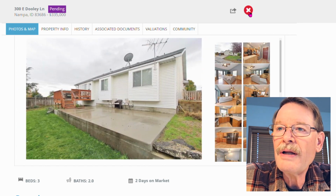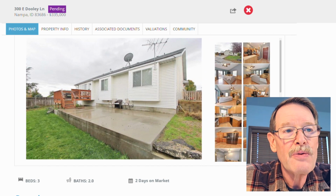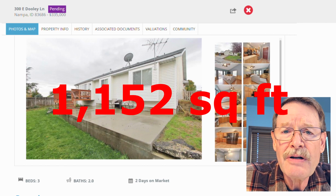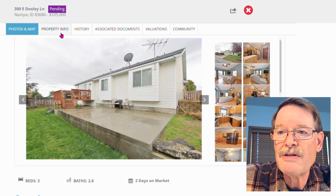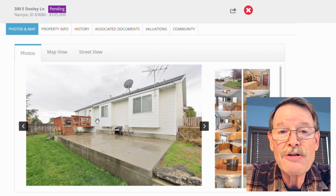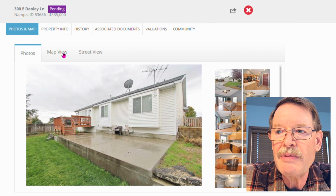So this is one thing about this: 2 days on the market for this one, $335,000, which is what the asking price was. It's only 1,152 square feet, but sometimes you notice that these houses that are a little different actually sell pretty quickly, like we saw with the previous one that had been moved.